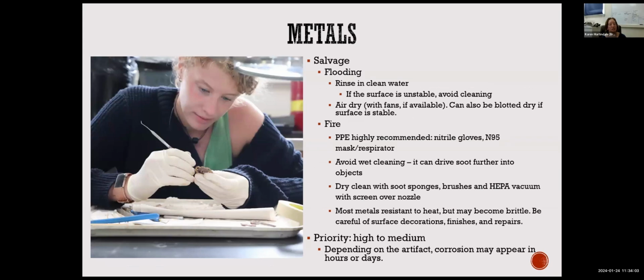In a salvage situation, metals will be a high to medium priority, right behind organics. While the metals themselves will hold up well in flooding and fire, corrosion may begin to form within hours, or it could be days or weeks after the event. It all depends on the condition of the artifact, how long it was in water, how dirty that water was.